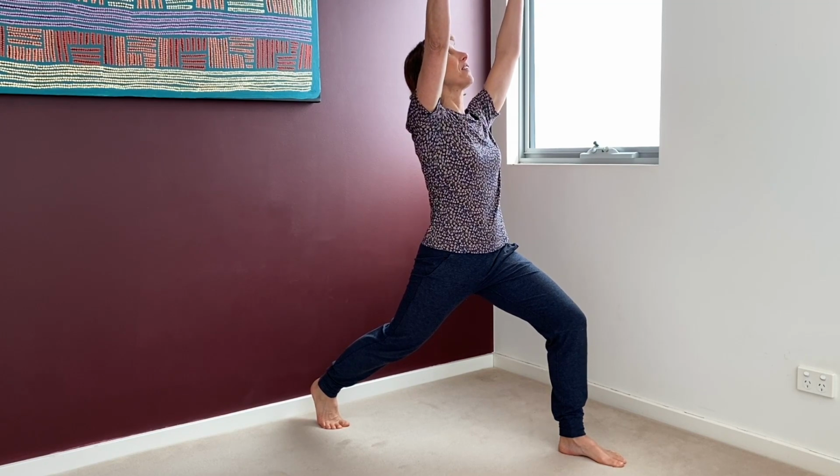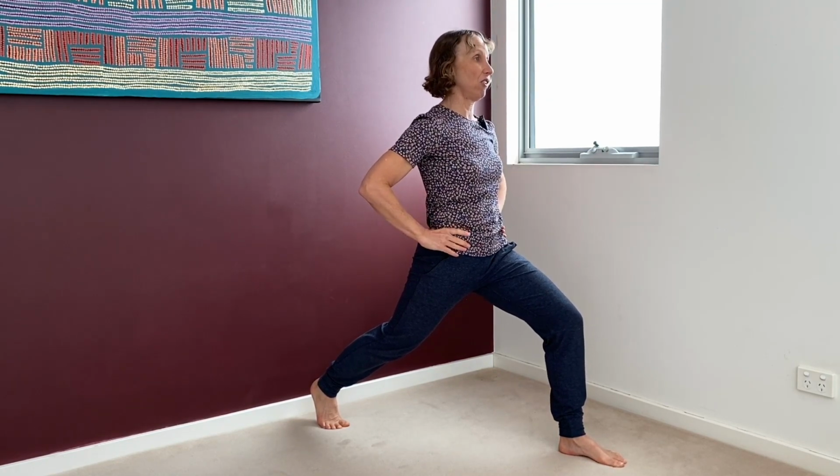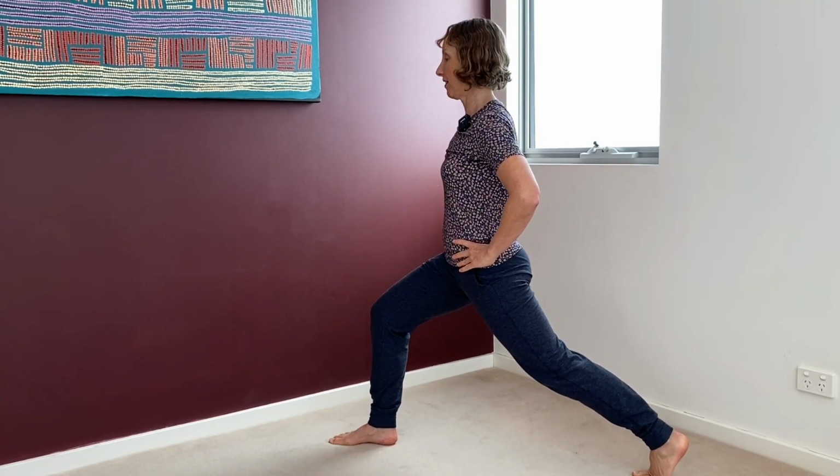So that makes it a little bit stronger. You build up to that. If you're a beginner, you might have hands on the wall or hands on your hips and look straight ahead. And then do your other side, the hip flexors. Get really in touch with them. Don't let them get too tight.